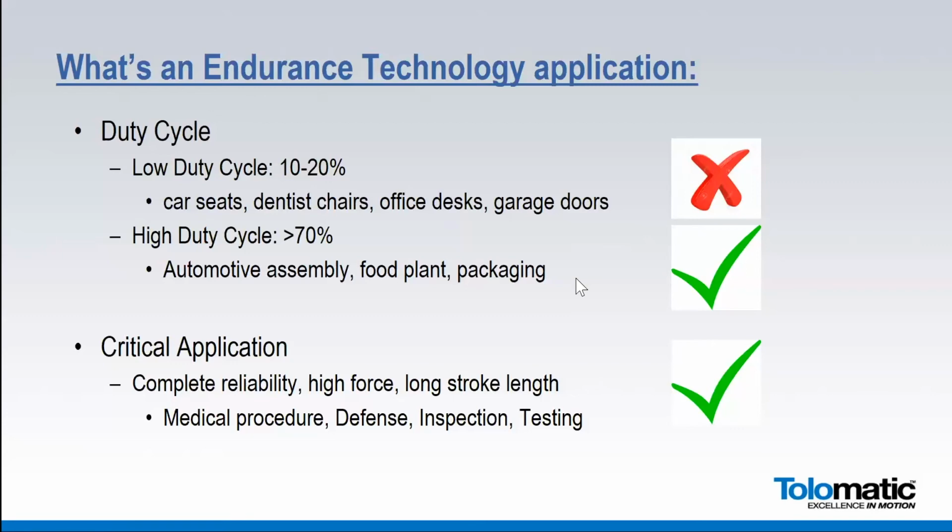Or sometimes there are some low duty cycle applications, but they're really a critical application. You have to reliably make sure that this actuator is going to work every time and do exactly what you want when you want it. And there are examples of that. A medical procedure. This actuator may only actuate 3 or 5 times a day, but when it actuates, it has to happen, and it has to happen correctly. Defense, we do a lot with security barriers, and there's other things in the defense environment where you wouldn't very often actuate, but when you do actuate, it's got to happen right now, and it's got to be right. So inspection and testing, those things are more precision based, probably lower duty cycle, yet a key application.